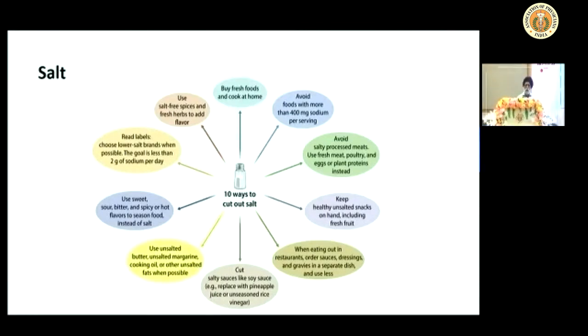Talking about salt, now people ask me how to reduce salt. So these are some of the ways and means by which you can reduce the salt intake: buy fresh vegetables, cook at home, avoid salty processed meats, keep healthy unsalted snacks, cut salty sauces like soya sauce, which is full of salt.